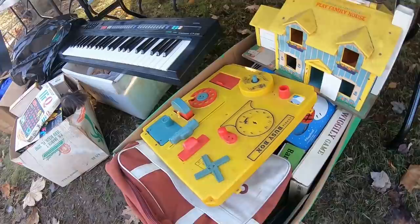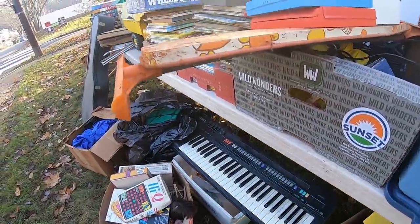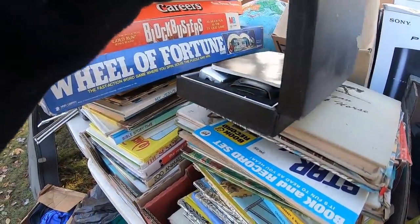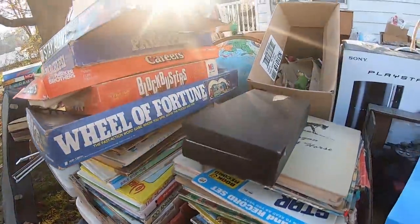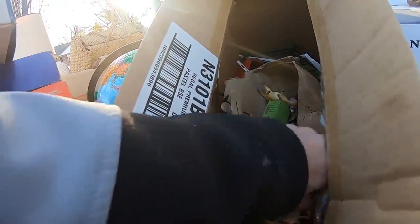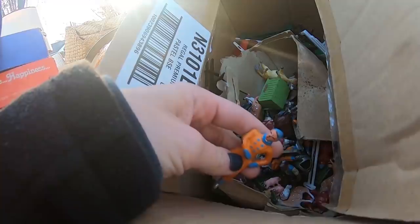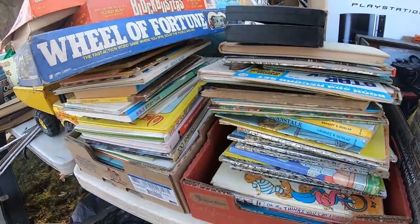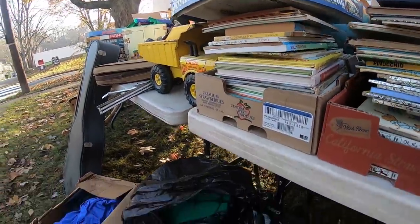Springbok puzzle. Ooh, I like these. Oh, with the skaters. I have some of these. These are great for Christmas decorating. Oh, there's a skunk. I like that box. Golden box.